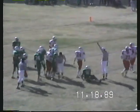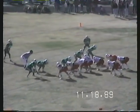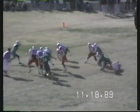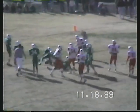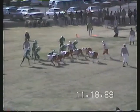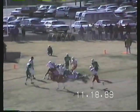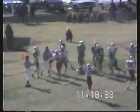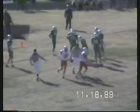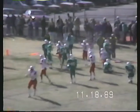On the pitch, it's Lockhart coming wide. Richards on the quarterback keeper, running hard. Richards on the quarterback sneak. For the touchdown. And Richards on the scramble gets the conversion.